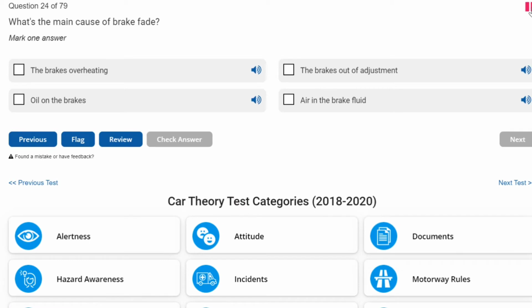What's the main cause of brake fade? The brakes overheating, the brakes out of adjustment, oil on the brakes.